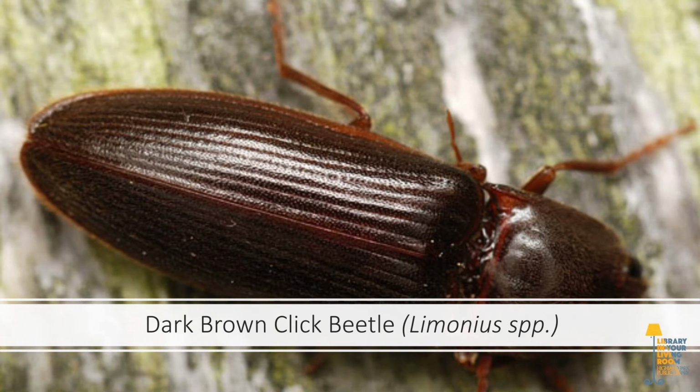Oh, this guy's really cool. This is the dark brown click beetle. Its scientific name is Limonius spp. So the dark brown click beetle is really strong. When it's on its back, it can actually use its spine to flip itself over onto its front so it can walk. And when it does that flip over action, it'll make a click sound. So you'll probably hear the dark brown click beetle before you see it. Be sure to listen for a really quick click noise. The best places to look for the dark brown click beetle are in wood piles and in leaf piles. And these are really fun to play with, to put them on their back and then watch them click onto their front legs.